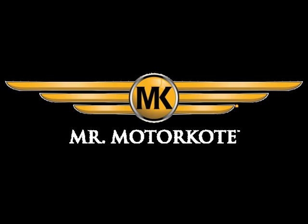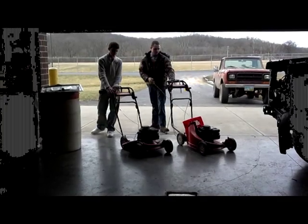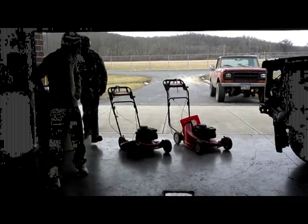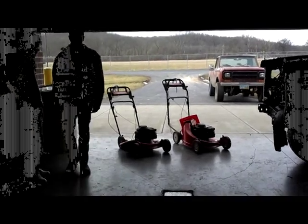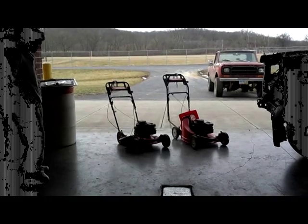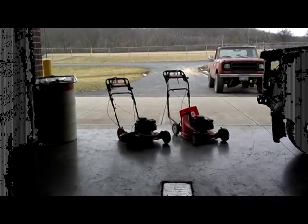We decided to put MotorKote to the ultimate test. We took two almost identical lawnmowers and treated one with MotorKote. Then we drained the oil out of both of them and ran them to see how long they would last. The mower on the right is treated with MotorKote and the one on the left is not.